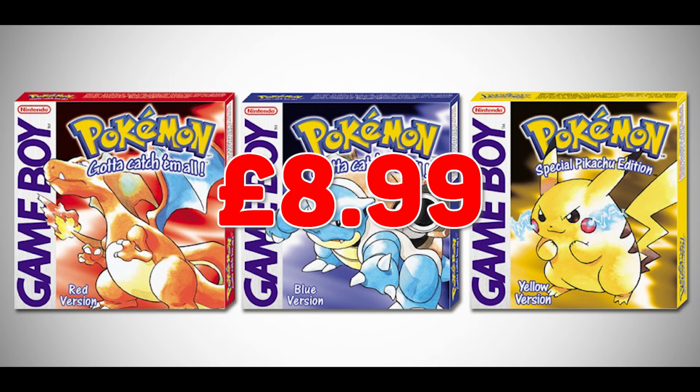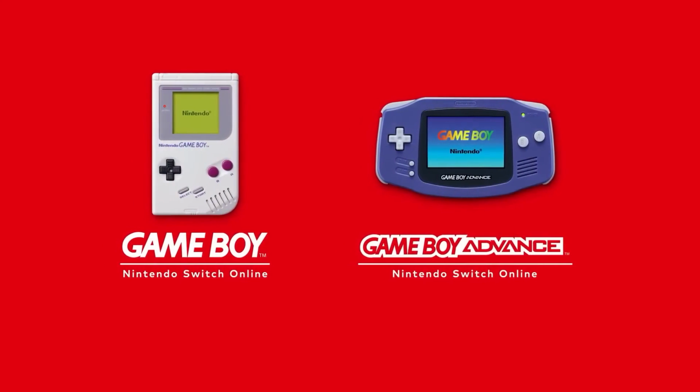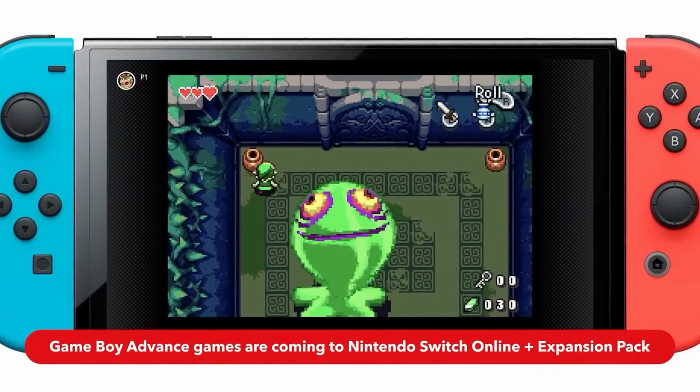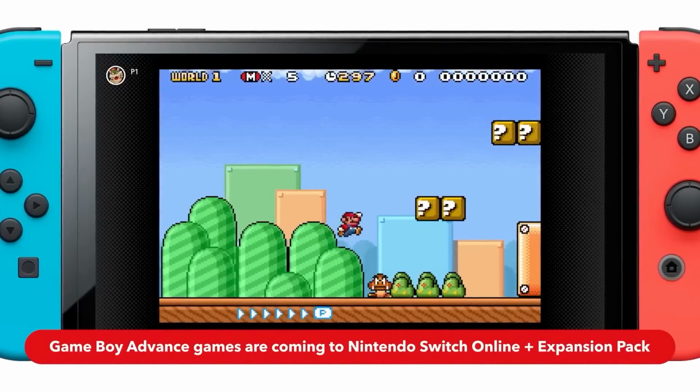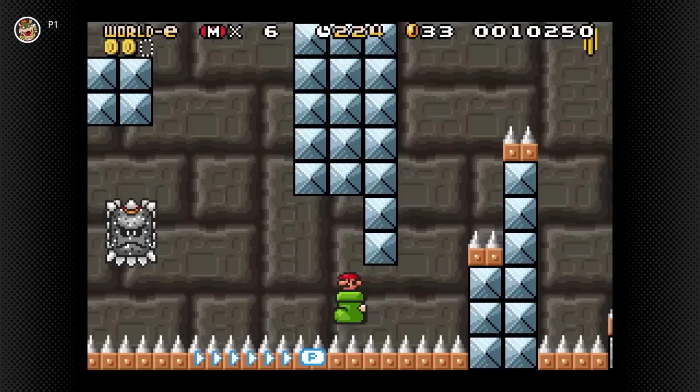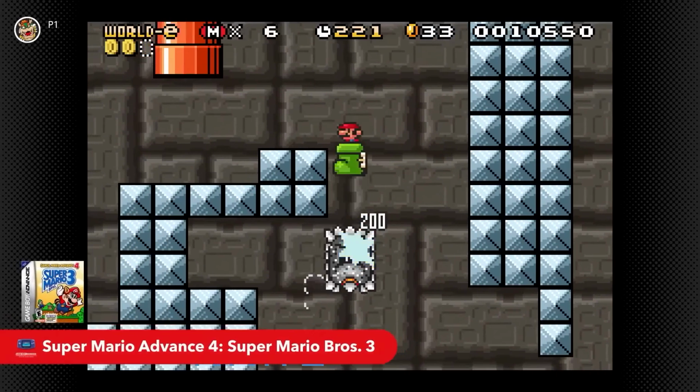But that does bring me on to the final point. These games may soon become available on the new Game Boy Classics library for Switch, perhaps alongside the main series GBA games too. Nothing is confirmed yet, but it will likely happen, particularly if there is a new Switch Pro or Switch 2 on the horizon.